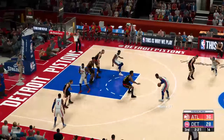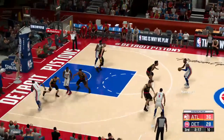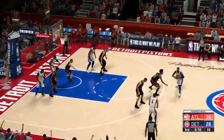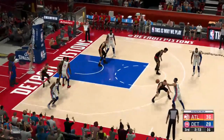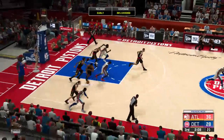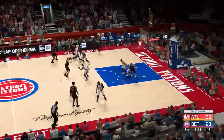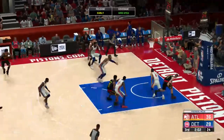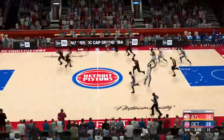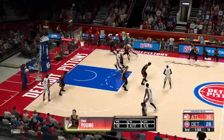Up top, Morris. The Pistons working the ball around now. Back to Brown. There's Jackson with the 3. Rebounded by the Hawks. They've led by as many as 14 points. He has shot them in the foot with his inability to make shots tonight. He's got to be disappointed with his performance, but it'll be easier to swallow if they keep the lead.